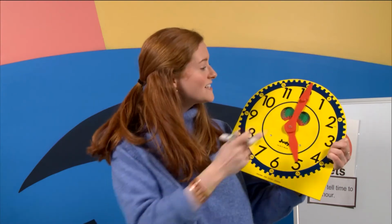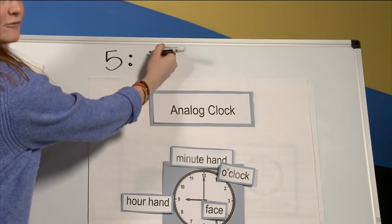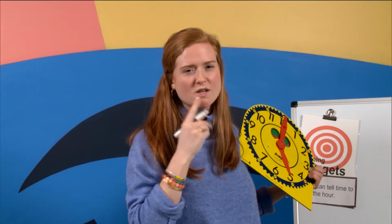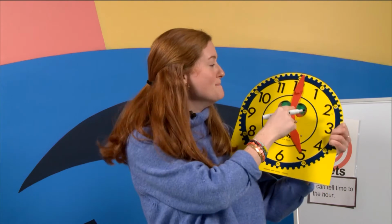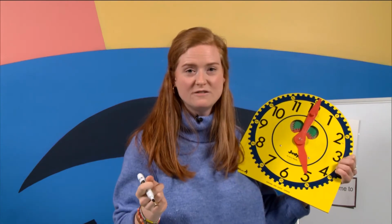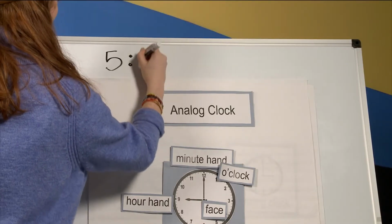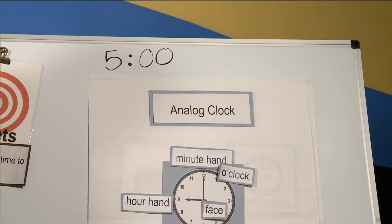Where is my minute hand pointing? That's right, it's pointing at the 12. Should I go ahead and write 5, 12? Oh, wait. Boys and girls, what am I supposed to write if my minute hand is pointing at the 12? That's exactly right, o'clock. 5 o'clock. Since it's 5 o'clock, jump up and down 5 times for me right now.